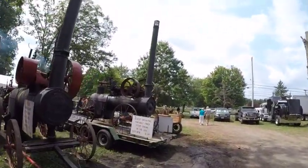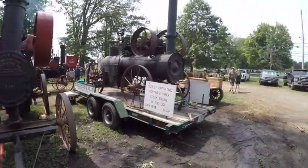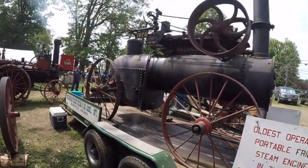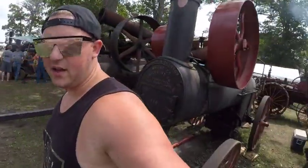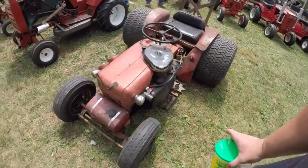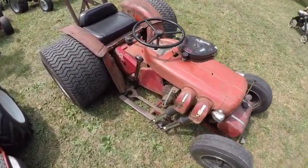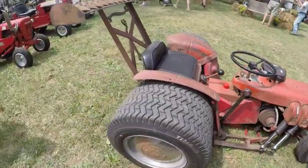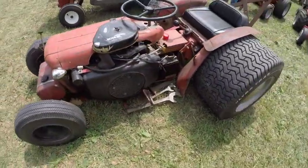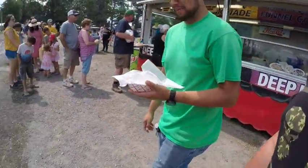Got this little one with this huge stack. The oldest operating portable Frick steam engine in the USA. That's crazy. This one takes the cake for me right here. This thing is awesome. What is it, like 40 minutes later, you got your fried Oreos?